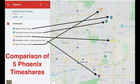Today's video is a comparison of 5 Phoenix timeshares. And you can see on the left of the screen I've listed the 5, and then I've drawn an arrow to where it's physically located in the map of Phoenix, Arizona. So I'll be reviewing Sheraton Desert Oasis, the Westin Kierland Villas Scottsdale, WorldMark Scottsdale, WorldMark Phoenix South Mountain, and the Marriott Canyon Villas.